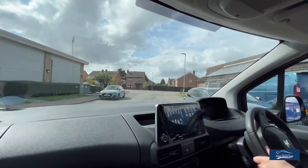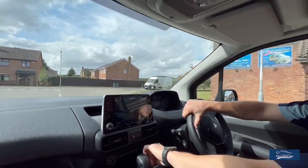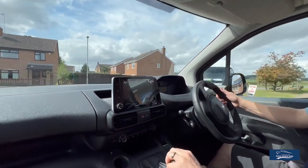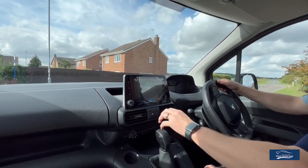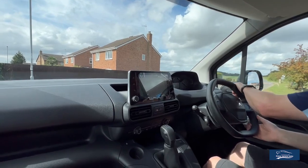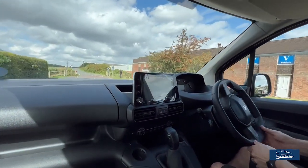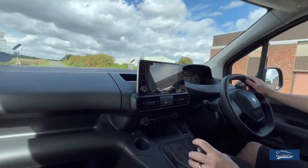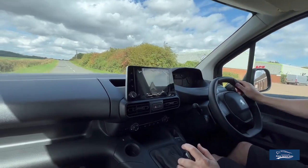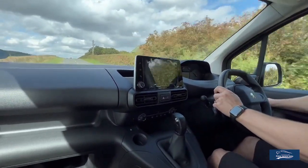Test of our 2019 19 plate Peugeot Partner 1.6 HDI 100 Professional. We've got 6,500 miles on the clock. That's right, just 6,500 miles on the clock. I'm just giving it a little run up the road, make sure it drives all okay.